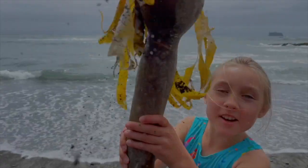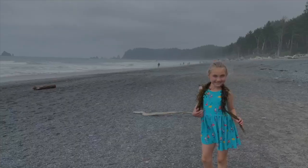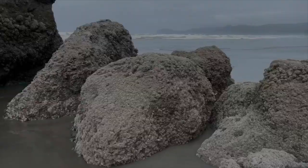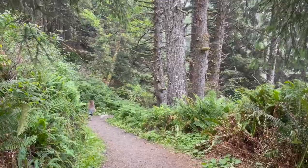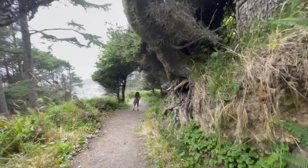So far at Olympic National Park, we've checked out South Beach, Beach 1, also known as Claylock Beach, Beach 4, Ruby Beach, and Rialto Beach. But today, we decide to uncover Beach 3. Oh, that's a cool old tree there. Pretty steep incline down to Beach 3.